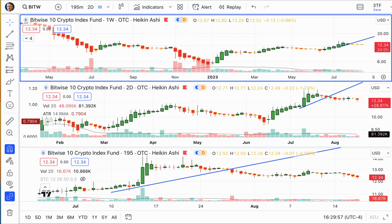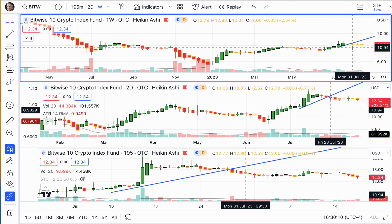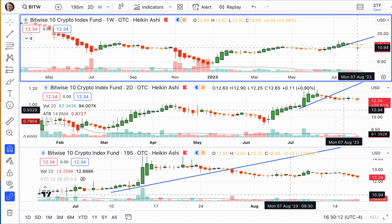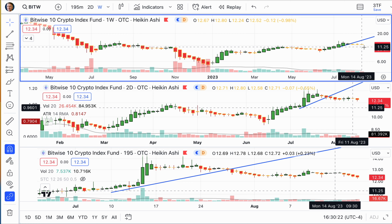Now this is interesting. What's happening here with the Bitwise 10 Crypto Index Fund? This tracks the top 10 cryptocurrencies. It's weighted as per market share. So of course, the big dog here is Bitcoin, followed way down the line by Ethereum, and then the 8 other top cryptocurrencies. What we see here is Doji. Lots of indecision. Which way is it going to go?